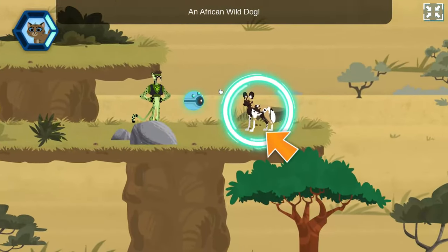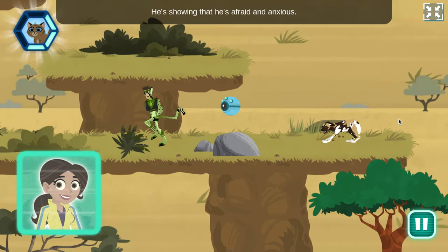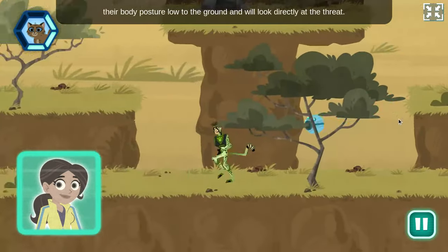An African wild dog! Hi, buddy. Have you seen a lost kitten? Scan to discover more. He's showing that he's afraid and anxious. Like most dogs, a wild dog's tail will be between its legs, their body posture low.